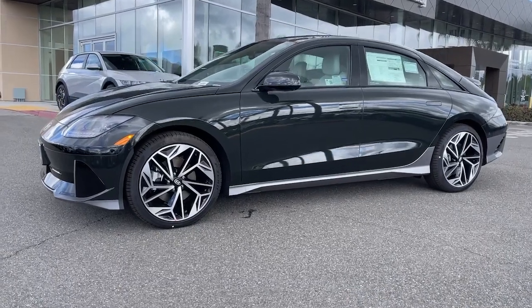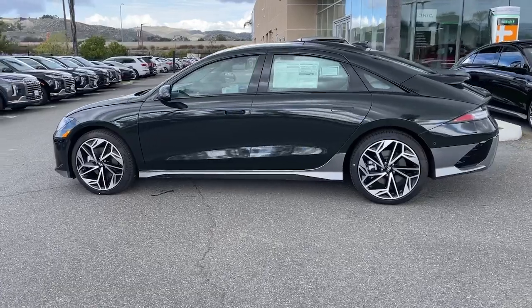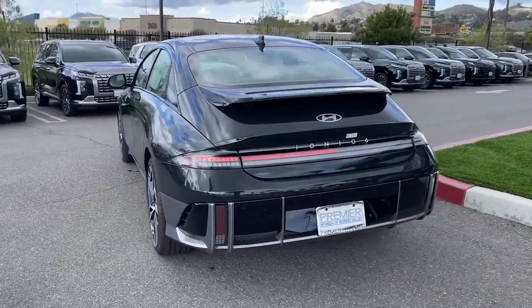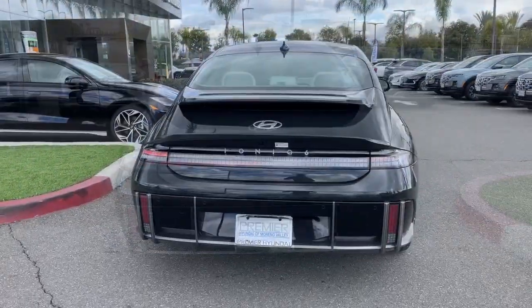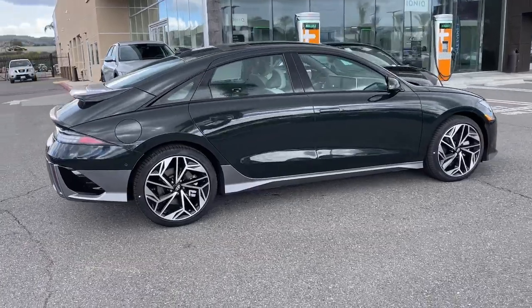Get into a car with value. 2024 Hyundai Ioniq 6. Enter a bright new world when you take the wheel of this stylish Hyundai Ioniq 6. The EV with an impressive range, hushed cabin, engaging handling, and standard driver assist safety features.